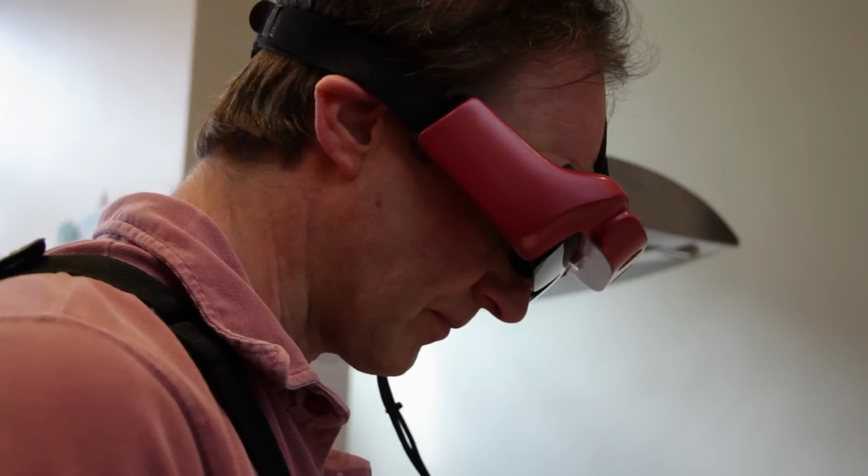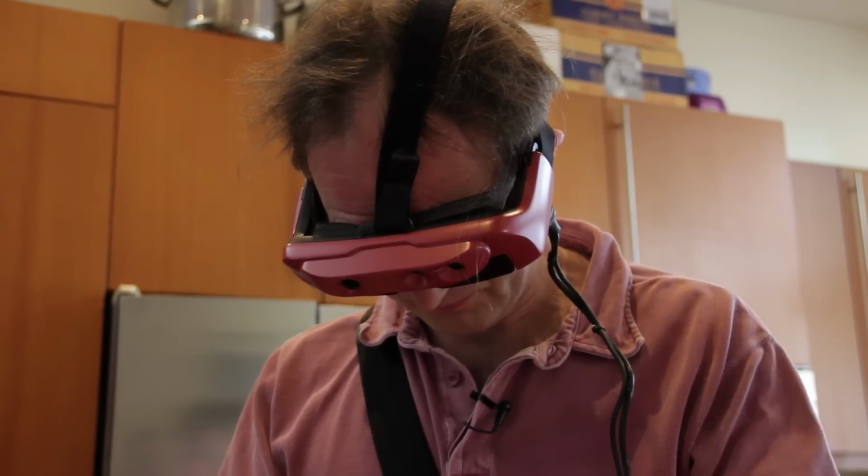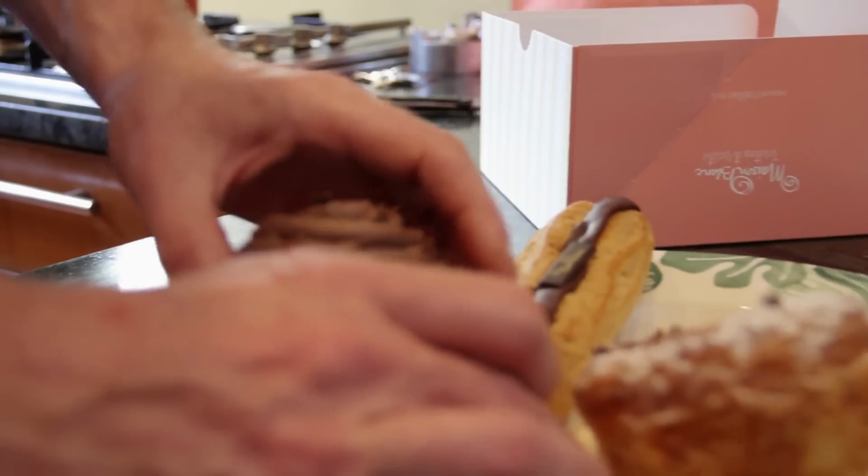My name is Red Sale and I've got retinitis pigmentosa. I guess I've probably got about 3% of what normal eyesight is, so it's a bit like staring through a keyhole into a misty room.